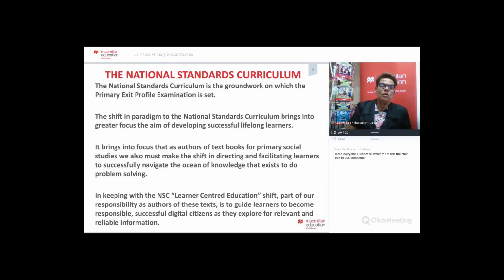The National Standard Curriculum is the groundwork on which the primary exit profile examination is set. The shift in paradigm to the National Standard Curriculum brings into greater focus the aim of developing successful lifelong learners. It brings into focus that as authors of textbooks for primary social studies, we also must make the shift in directing and facilitating learners to successfully navigate the ocean of knowledge that exists to do problem solving. In keeping with the National Standards Curriculum, learner-centered education shift, part of our responsibility as authors of these texts is to guide learners to become responsible, successful digital citizens as they explore for relevant and reliable information.